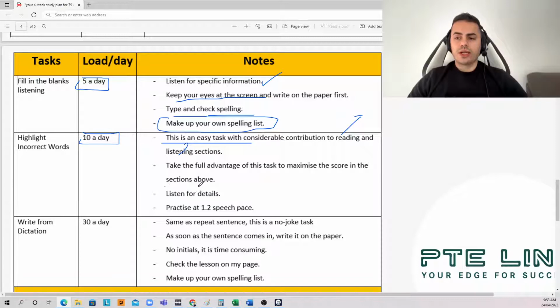When doing this task, you have to listen for details, which means you need to concentrate and pay attention to every single spoken word, because we simply don't know which word was deliberately mistaken by the speaker. And I highly suggest you practice at a 1.2 speech pace. So the audio itself, you can make it 20% faster. In this way, you will become very familiar with the extremely difficult scenario, so that the natural pace on the test day would be so easy for you.